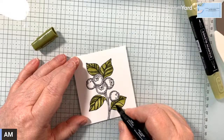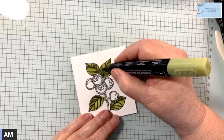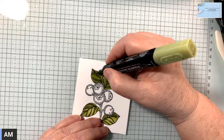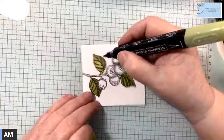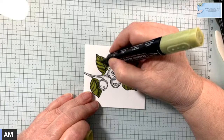Okay, go back over it one more time with light. That's where the blending comes in. I love stamping blends. Okay, that's the leaves done.